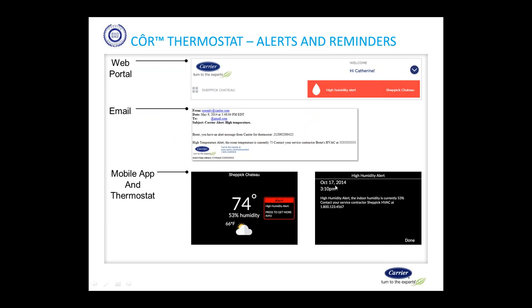And if I click on that, it'll tell me specifically when the problem began, in this case October 2014 at 3:10 p.m., my humidity got to 53%, so I must have set a limit that was something lower than that. And then who should I contact? I should contact, what does that say? Shepik HVAC. I don't know those guys, but I bet they're awesome. And then whatever their phone number is, which is the best phone number in the world, 1234567.